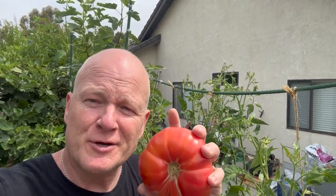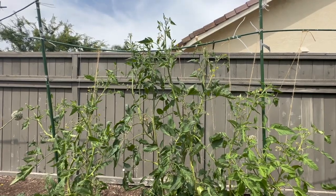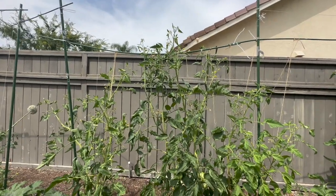The next biggest mistake home gardeners make when growing tomatoes is they let them grow on the ground. They don't support them. They let them get out of control. One thing that you can do to help grow more of these bad boys is grow your tomato plants vertically. Not everybody may have the space to grow a trellis system like we have here, but if you do, it's the best way to grow tomato plants.